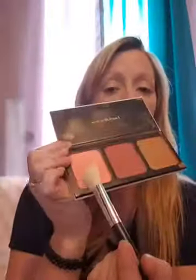This is honestly my favorite blush. The bronzer is great. It's great for my skin tone. This is my angled brush, which I like to do a little bit with my bronzer to give it a little more of a contour rather than just bronzing my face. So I just put just a little bit, just to kind of bring out my cheeks. And it's hard to really see the full effect until your face is completely done.